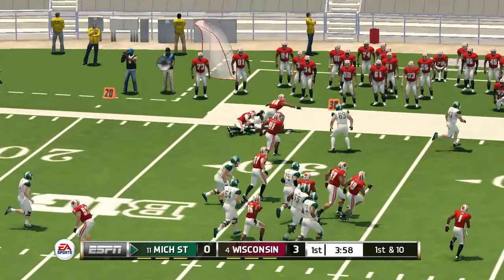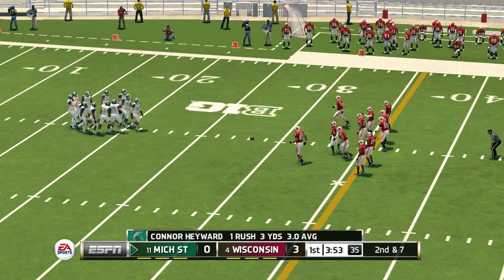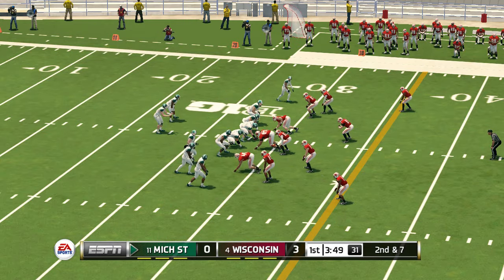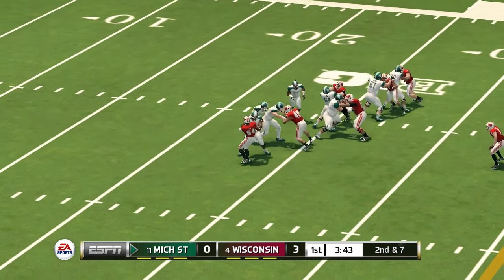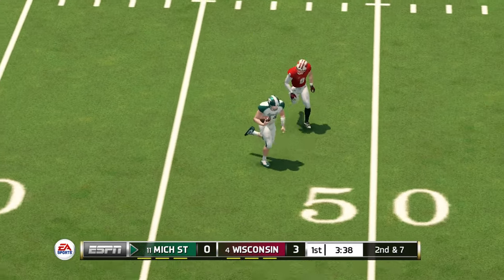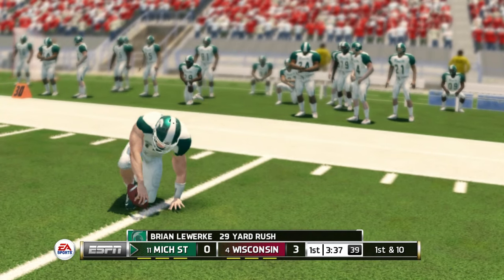They keep it on the ground with the tailback. He makes it to the 28-yard line. Second down and 7. Ball on the 28-yard line. Scrambling around, heading for the corner. He's to the 40. He's at midfield. And he's taken down at about the 43-yard line.